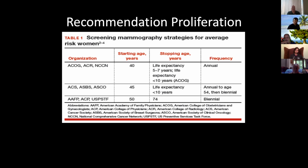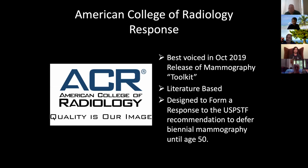The compromisers continue screening until the patient has a life expectancy of 10 years. The third set are professional groups that have accepted the United States Preventive Services Task Force recommendations as a whole, at least that is the stated policy of these organizations. This includes the American Academy of Family Physicians and the American College of Physicians. Basically, this group recommends starting mammography at the age of 50, stopping at the age of 74, and only performing mammography every other year. I would like to note at this point that the American Society of Breast Surgeons have recently revised their recommendations. I will discuss these later.